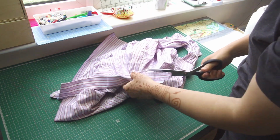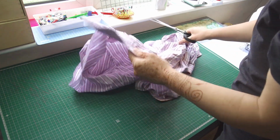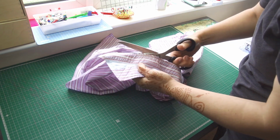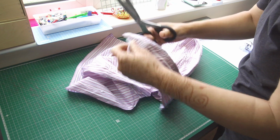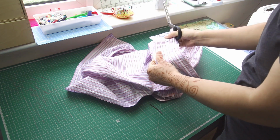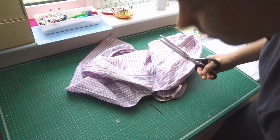So I'm cutting off all that section with the collar. And now, depending on the collar, I will either cut it more to pull out the fabric, or I will just bin it. This one has that very heavy interfacing, and now I don't have a use for it, so I will bin it.